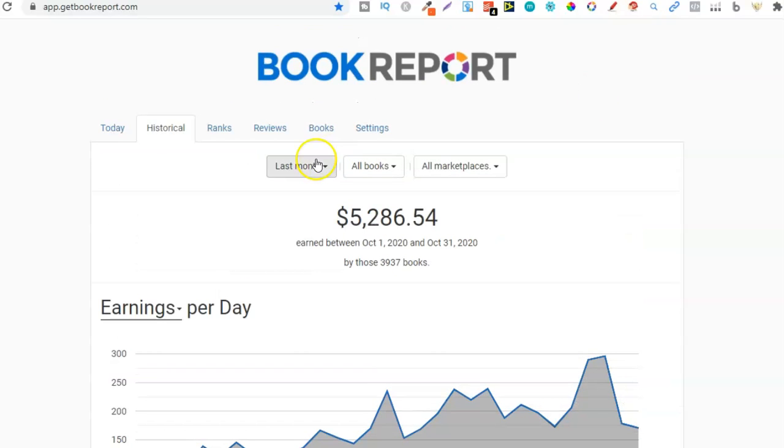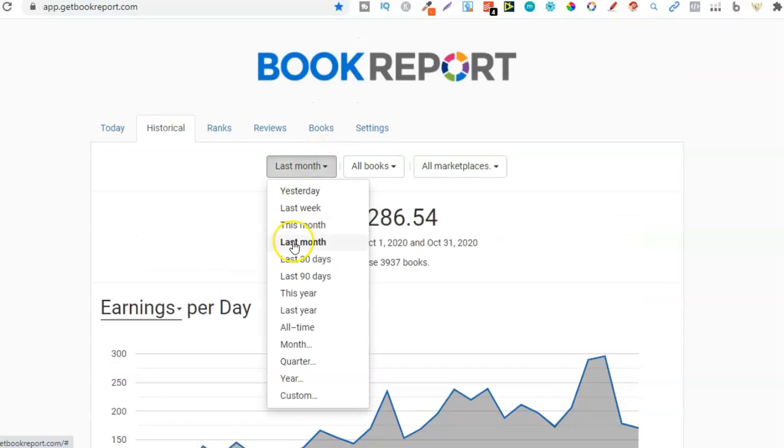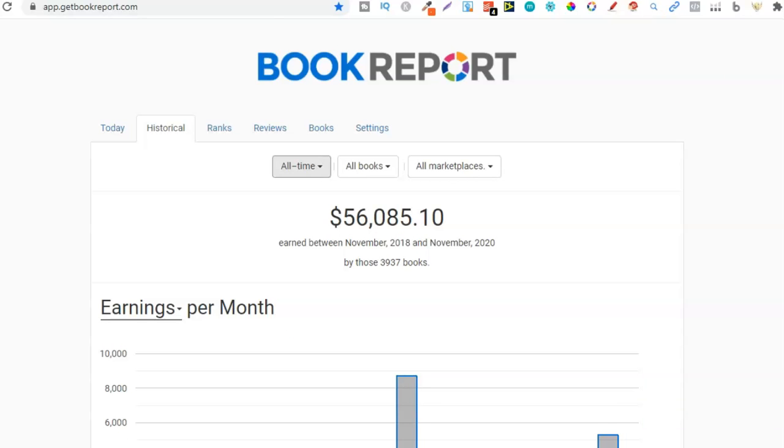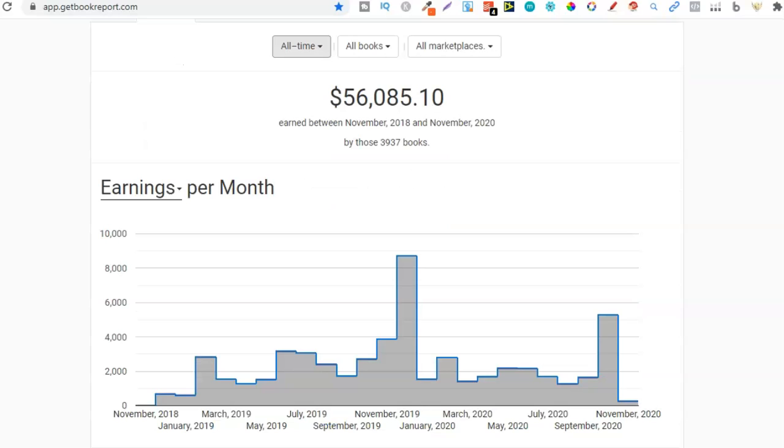In fact, let's go to all time, just so you can see the comparison of this month compared to my other months. So we're going to give that a second just to load up. There we go. We can see I've actually made $56,000 now in the whole time that I have been publishing low and no content books. In fact, it has now been 2 years, which is absolutely crazy. As we can see from here, I started in November 2018 and now we're in November 2020.